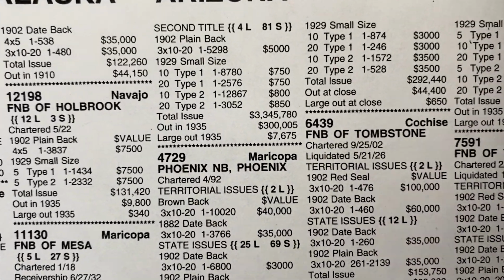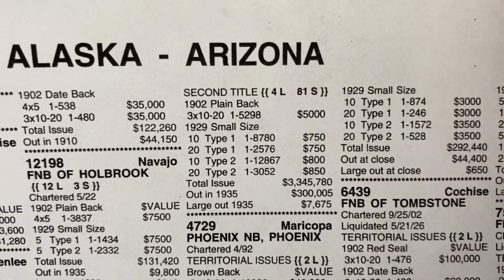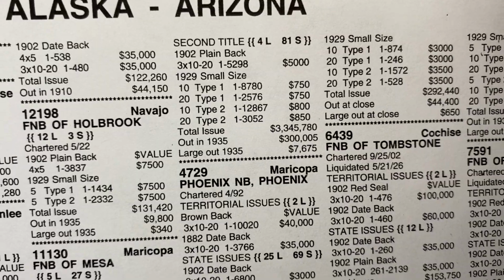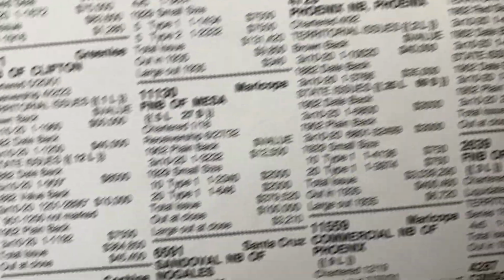So there was a lot of it that was out there, but there's nowhere near that many known, because you'll see they're showing this means that there's 4 large size known and 81 small size known. And the numbers are probably bigger than that now. This book's a little bit old, but still, that's a fraction of how much currency it says was created.